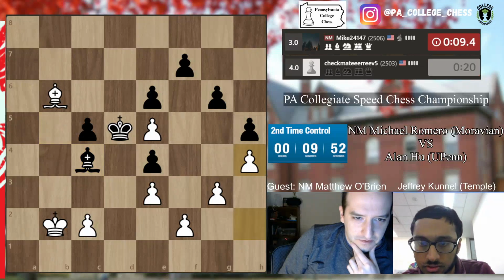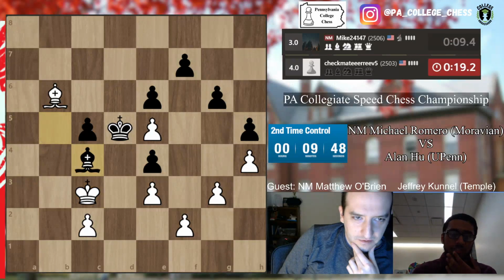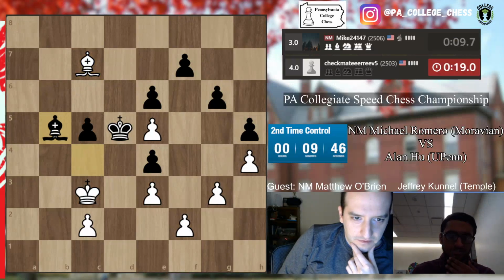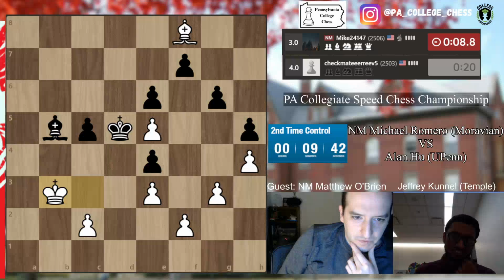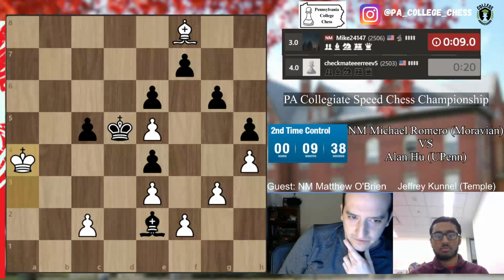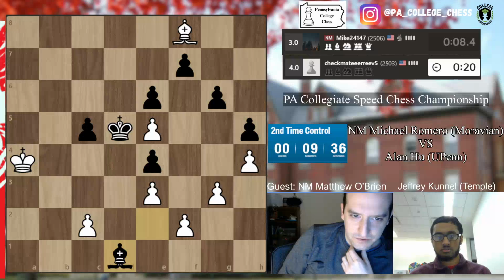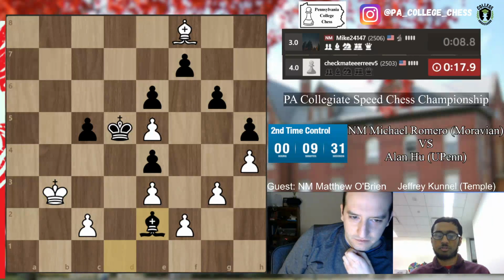When was the last capture? Okay, 55. If we're going to get the 50 move rule, so be it, I guess. I prefer threefold, but White can start the process by playing c3 again, though I think that would be fairly weakening. You just be content with the draw.